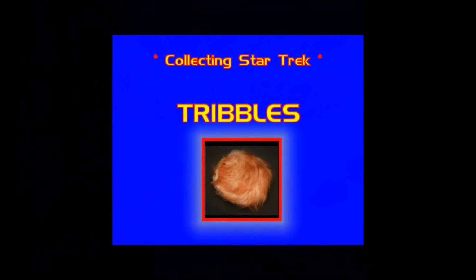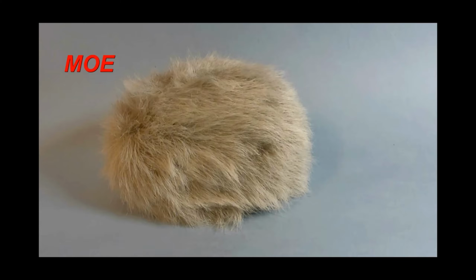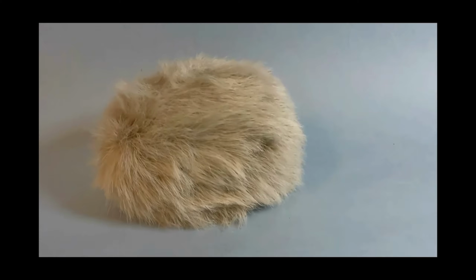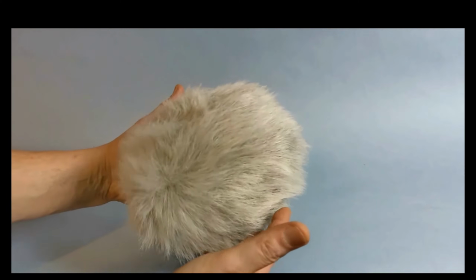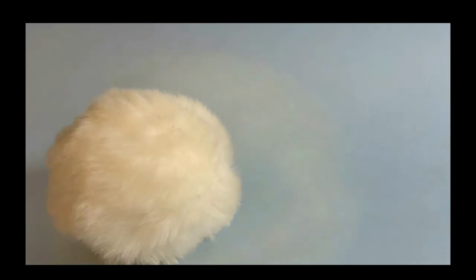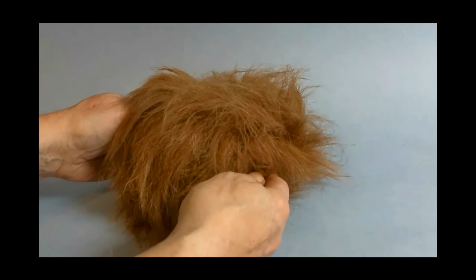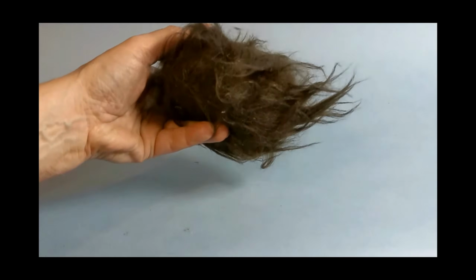Okay, let's get started. I'll begin with something all Trekkers should recognize. These are my tribbles. Mo, Larry, Curly, and Shemp. Mo purrs and vibrates. Larry is just a little furball. He doesn't do anything. Curly purrs when you squeeze him. And Shemp? Well, he squeaks.